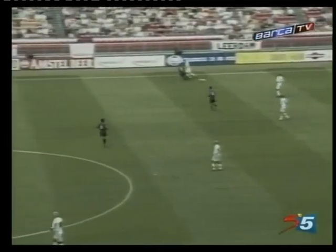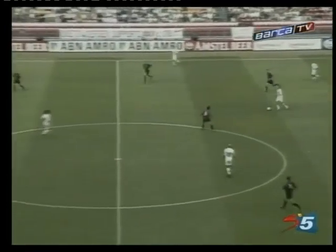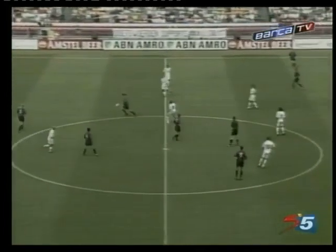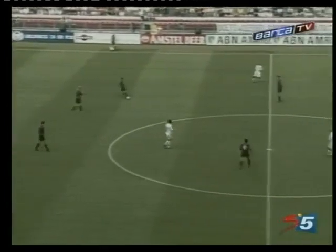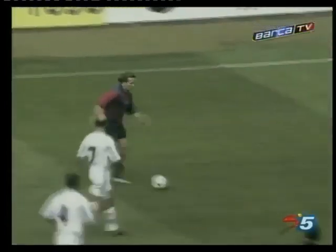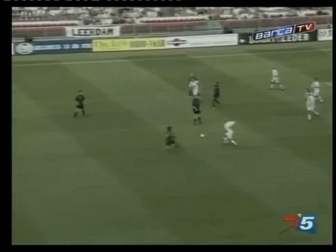Lombardo. Baronio. De La Peña just got crowded out there. Well, it's a lively enough beginning to this game. Here's Zenden. Both teams looking to get forward, especially Barca.